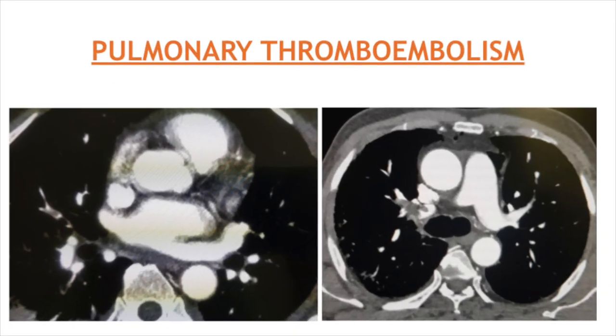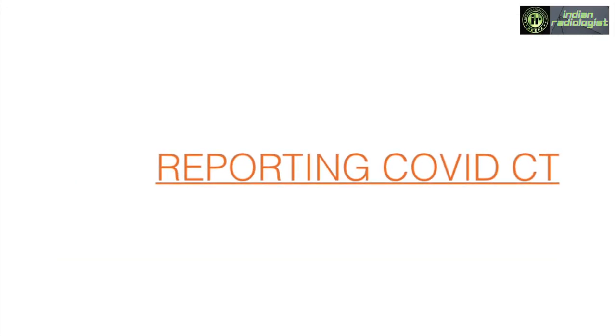A rise in D-dimer may indicate that there is pulmonary thromboembolism. Remember, these patients are already on antithrombotics because thromboembolism is anticipated in this disease. And so the thrombus that we get are usually quite small. But having said that, we can get larger thrombus. So how do we report a COVID CT?